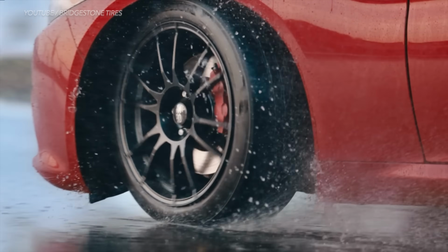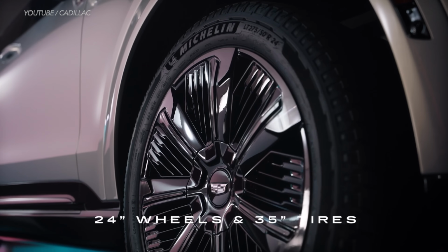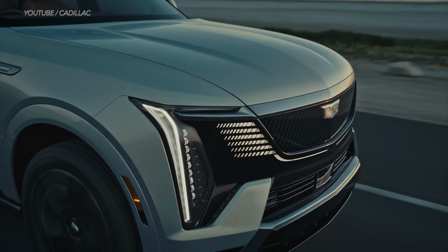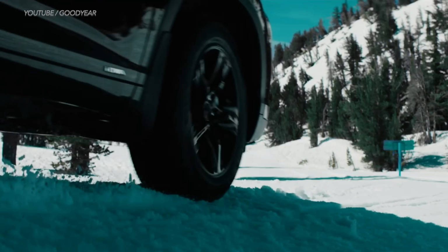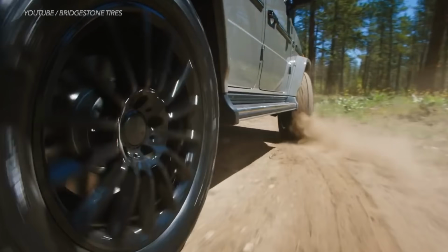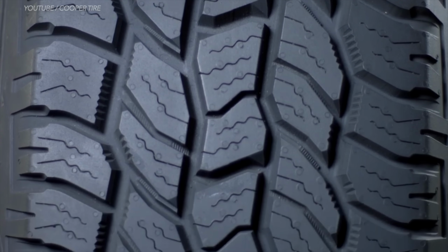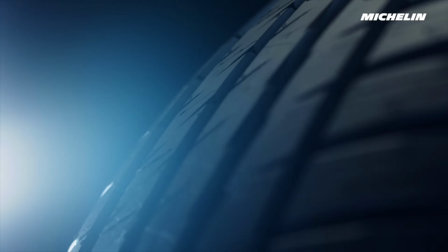Everywhere you look, wheels and tires are getting bigger and bigger. We went from 14-inch wheels in the 1965 Mustang to 24-inch wheels on the recently revealed Cadillac Escalade IQ. That's a 10-inch increase in just 40 years. Yes, those are different car classes, but we didn't have SUVs back then, which is part of the driving factor. Today, we're looking at what's driving the trend for bigger wheels and why this is a bad thing.